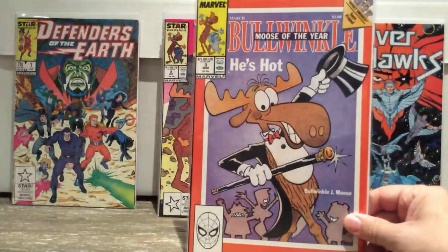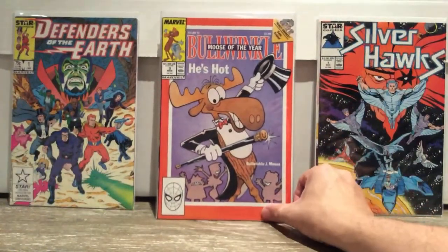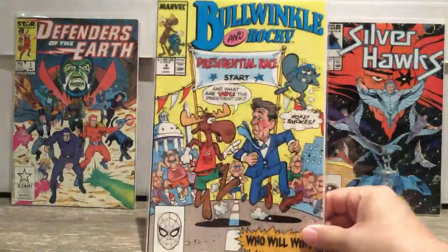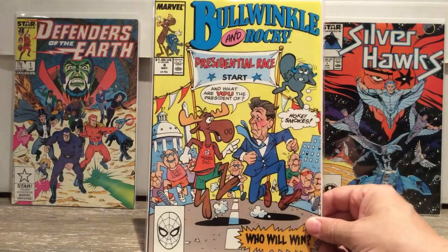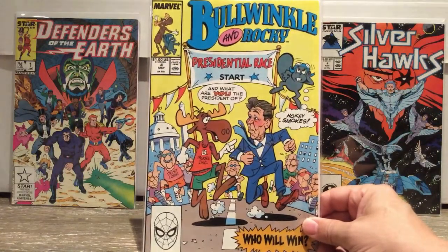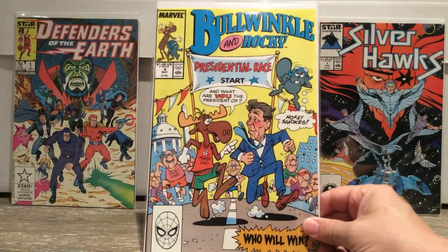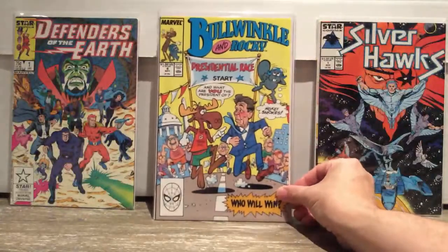Bullwinkle and Rocky #3. This is kind of that classic Time magazine cover. And #4, which has a president on it. It's Ronald Reagan. And you know, when there's a president on the cover of a comic, that usually means the comic has a little bit of value. Remember that issue of Captain America with Ronald Reagan on the cover where he's kind of turning into a snake? You just see him in silhouette, but it's clearly Ronald Reagan. I always like that cover.